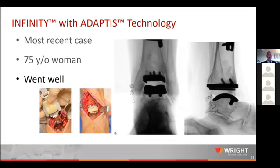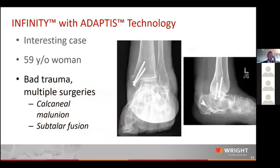So again, my most recent case. This is one of my most interesting cases, though. I just want to highlight one thing I want to share with you all. This is a 59-year-old woman, bad trauma, multiple surgeries. She's got a calcaneal malunion.